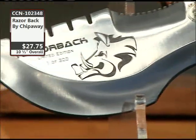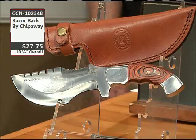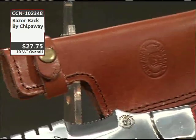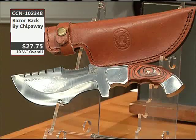Great etch on here. Custom designed sheath, of course. Look at that sheath, definitely custom. And that thing chops. You can grab it, pick it up and fool with it. You can chop with it, you can cut with it. It's an interesting knife, great for a collection.